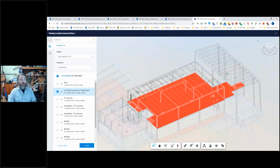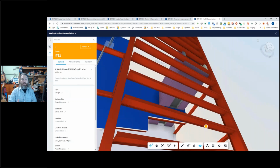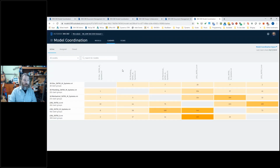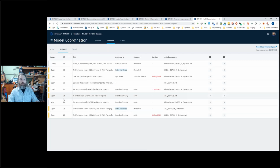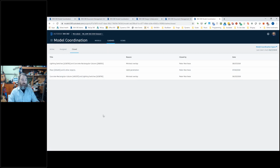Once I've created those issues, I can then track them here and see where we are with things. Have they been assigned? Are they being handled? Are they overdue? But this allows me to go in and start tracking these problems and making sure that things are taken care of. So from this view here, I've got my clashes. I can see how many are active, how many have been assigned to people to be handled, and how many are actually closed. So it makes it very easy for me to actually track the issues, find the issues, track the issues, and then sort them.